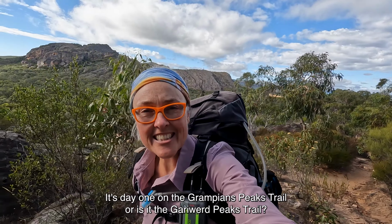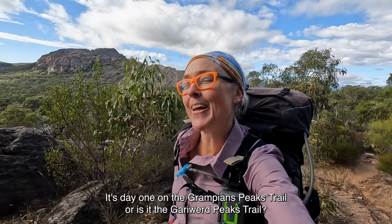It's day one on the Grampians Peaks Trail, or is it the Werdug Peaks Trail? I'm actually starting the day by doing a little bit of a side trip to ascend the unofficial start of the track, Mount Zero.